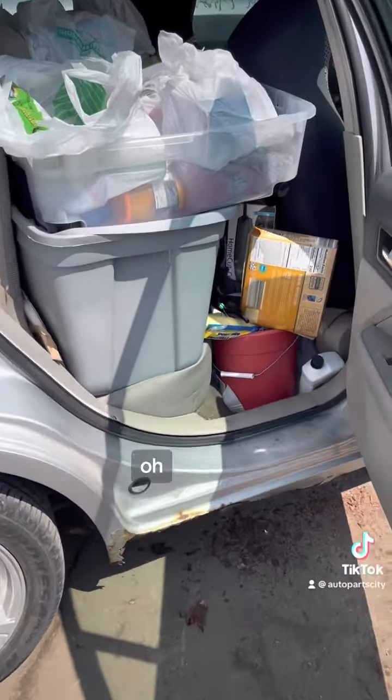We got a GMC Yukon here. Let's look inside this one. Not that bad. The seat's destroyed. Anything in here? I don't even want to open that. I'm not even going to open that. What is that? Is that spinach? Somebody call Popeye. That's gross. All right, that is just gross.